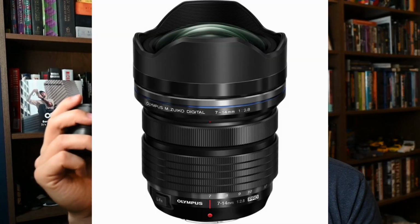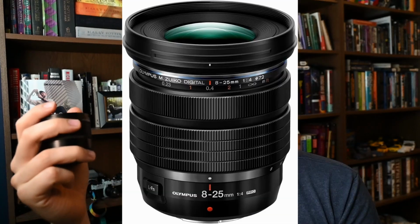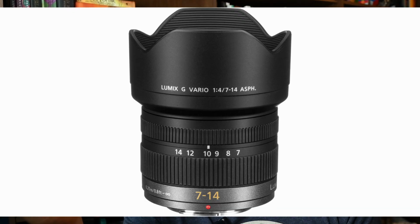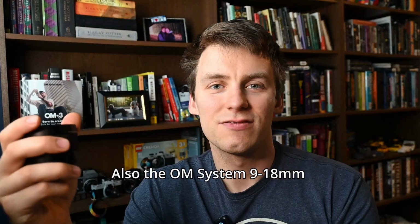Now, in terms of wide-angle zooms for micro four thirds, you have a few options. None of them are this compact. You have the OM System 7-14 f2.8, which is often ranked one of the best wide-angle lenses for micro four thirds. You have the OM System 8-25 f4. You have the Panasonic 7-14 f4, the Panasonic 8-18 f2.8 to 4. So there's a lot of choices, and if you're looking for a zoom, you have a fair amount of choices. But if you're looking for a compact prime, not too many choices in this space, and I really do think that the 9mm Panasonic is probably the best wide-angle compact prime for micro four thirds.